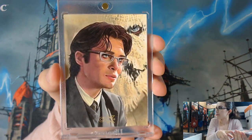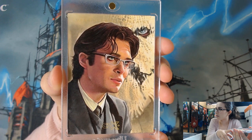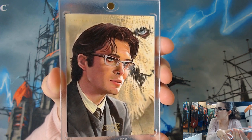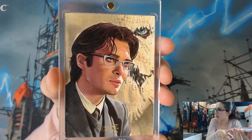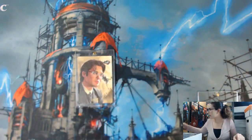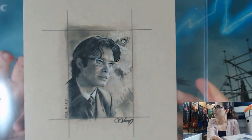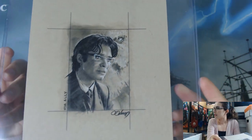I commissioned this one from Carlos himself. This is, of course, Dr. Jonathan Crane as Scarecrow, with the Scarecrow mask lurking in the background. This is amazing. He was also nice enough to include his original design for the sketch. It doesn't quite fit in any kind of plastic I find, so I just have it in this top loader.